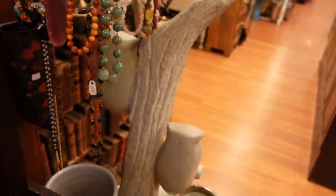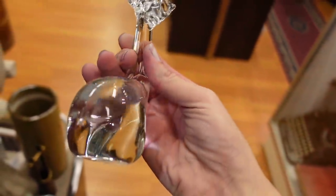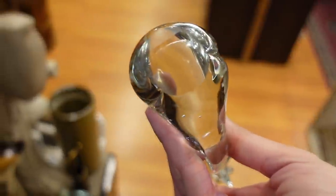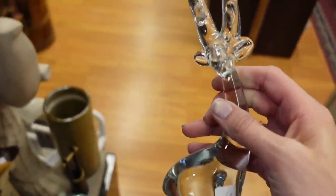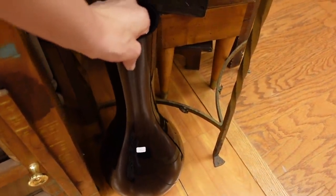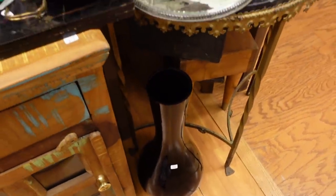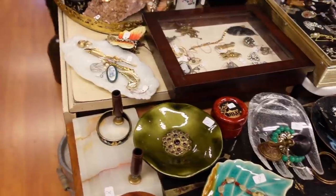I also noticed this, and this was a reindeer for $16. I purchased this later to find out it was a Nesco. This is a Nesco reindeer. It was still pretty cool though. And here we have a giant vase. This was a very large vase. It was not a swan glass vase, however, so that was why I didn't buy it, because I'm obsessed with swan glass vases and not just regular large vases.